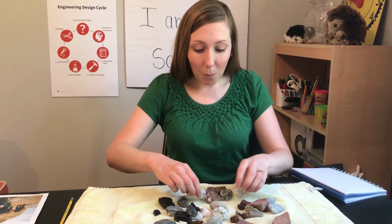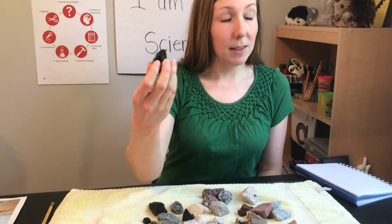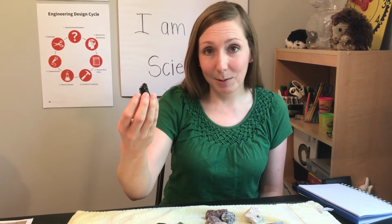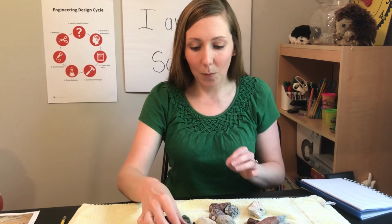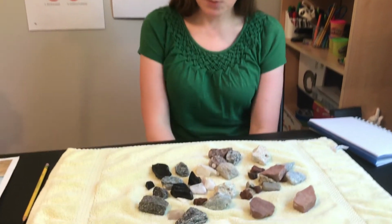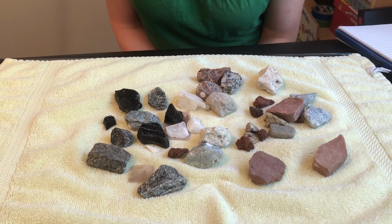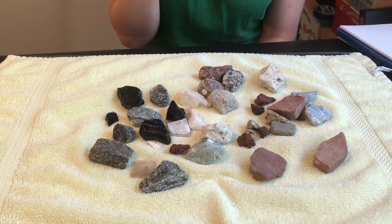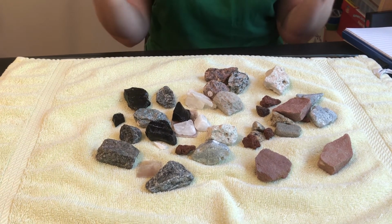Okay, so we're just going to observe today, and that means that we're going to look closely. Observe does not mean that you just go like this. That's called a glance, and that is not what scientists do. They observe. They look very, very closely at the rocks. So can you observe these rocks with me and think about what you notice? I notice different colors. I notice that some are shiny, some are sparkly. So to help me observe even more closely, I'm going to sort the rocks.